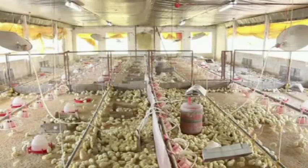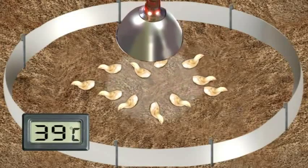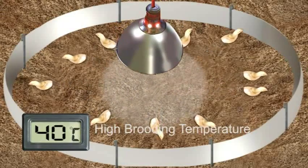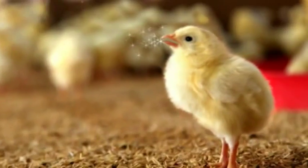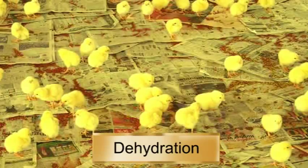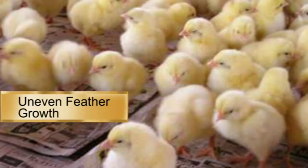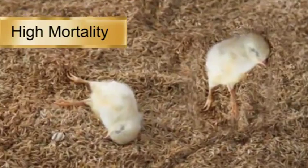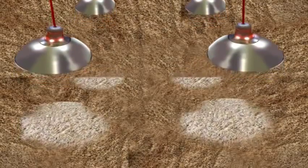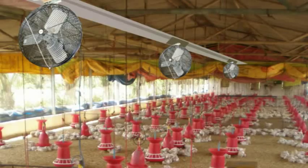Subsequently, the chick's behavior pattern is an indicator of temperature correction. When the temperature is too high, the chicks spread away from the brooder. They start panting. Water loss from the body leads to dehydration and pasty vent. Low feed and water intake lead to weakness, uneven feather growth and even high mortality. The temperature should be lowered by adjusting the height and the number of brooders and ventilation.